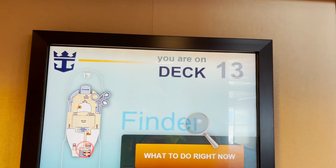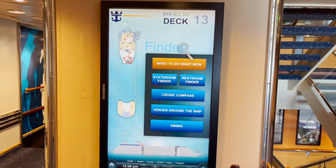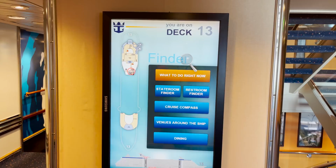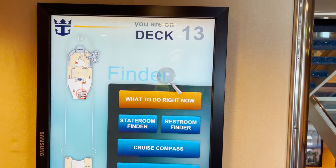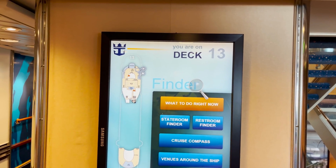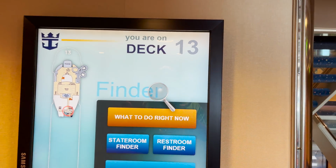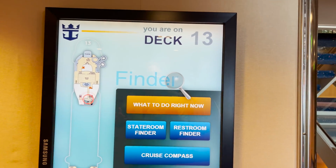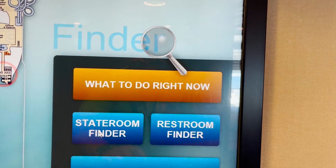All right, up on deck 13 now, and I'm using the digital display board because they don't have one of those other map boards that I've been using. But that's actually okay, because now I can tell you about these in case you don't know about them. They have these located on every deck right by the elevators and stairs. So you can click the different sections, what to do right now. Of course, we'll tell you different activities going on at current time. If you need to find your stateroom or restroom, you can do that.